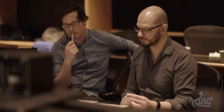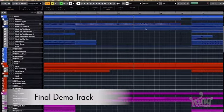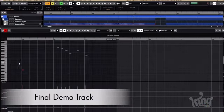The second stage overlaps with the first, and this is where the approved exploration tracks are fleshed out into a more finished state. These demo tracks provide the basis for our final versions.